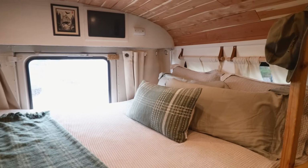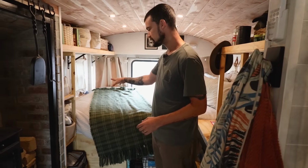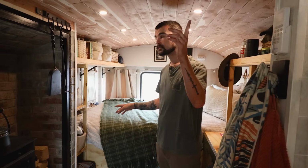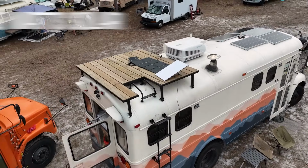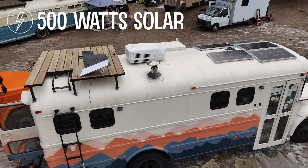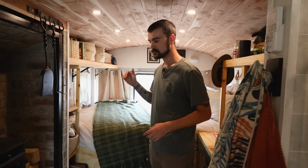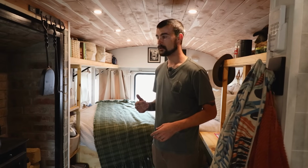The bed is a queen size bed. We went from a king in our apartment down to this. Under the bed on this side is where all of our electrical components feed into. So that's all of our solar on the roof. We have 5 100-watt panels, so 500 watts of solar on the roof that feed into our inverter and our charge controller. And we have 8 100-amp-hour lithium batteries back there.